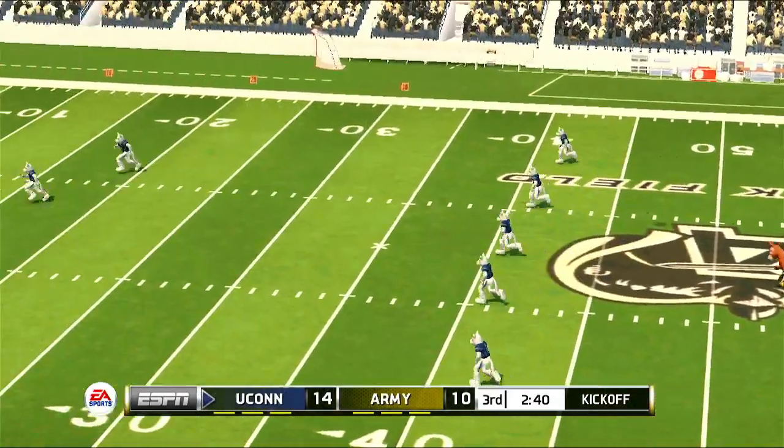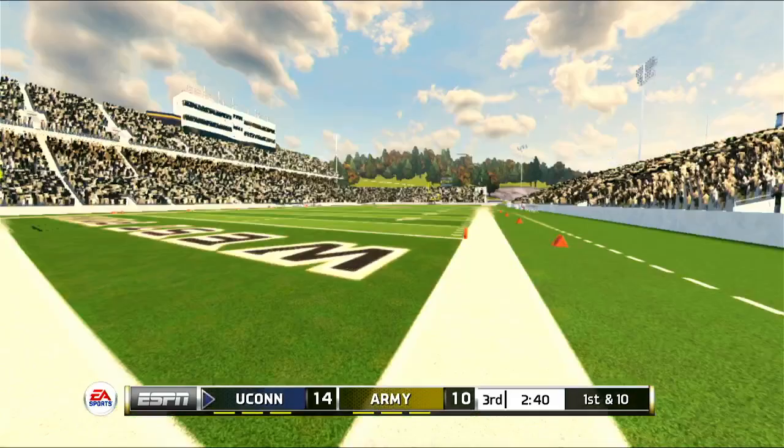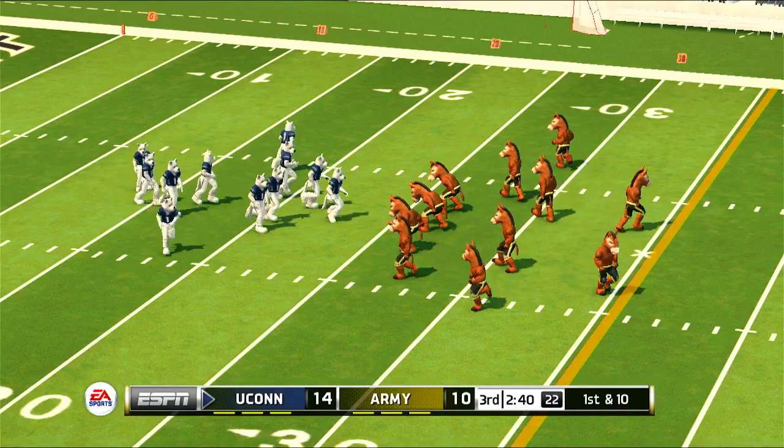Army gets set to kick this one away. He kicks it off, and he got all of that one. It goes into the end zone, down for a touchback. The Black Knights have really surprised everybody in this football game. They have not been intimidated at all, which is great to see. The attitude and effort of this team's put them in a position where they got a shot to win this game here in the second half.